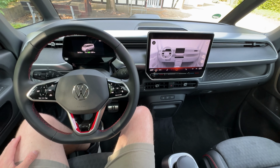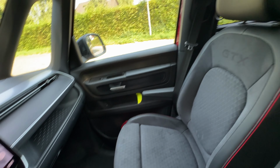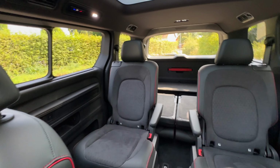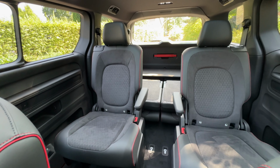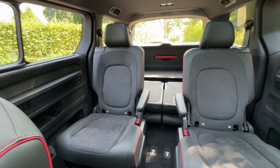Now, I'm going to show you the back seats. I'm not going to jump into the back because if you want a full practicality teardown, make sure you watch my other review. Yes, you've got ISOFIX points in those back seats. And yes, it is a 6-seater in this spec that I'm driving.